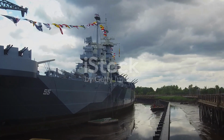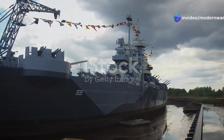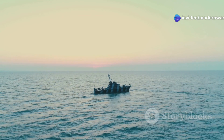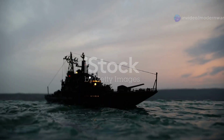Dreadnoughts and their successors, super dreadnoughts, were characterized by an all-big-gun armament scheme, mounting a uniform caliber of heavy artillery and multiple turrets. These behemoths of the sea engaged in titanic clashes during World War I, most notably at the Battle of Jutland in 1916.